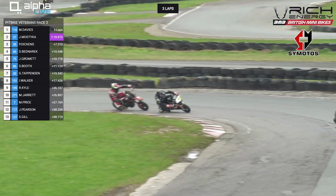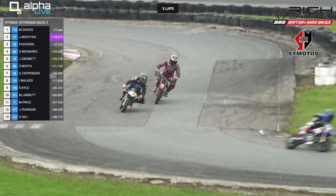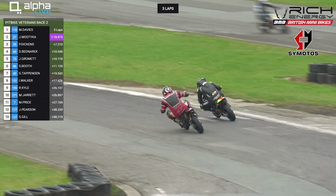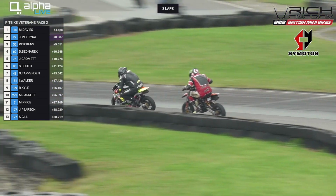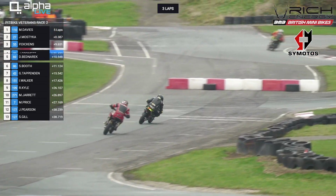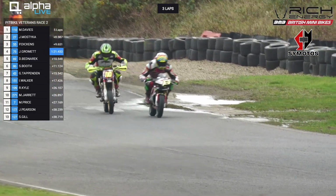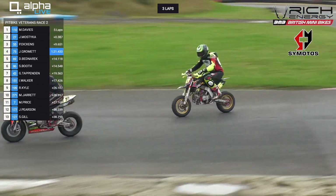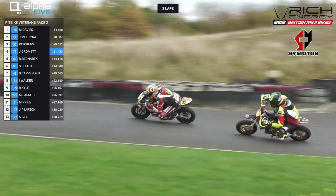Matthew Davis and James Mostiger make their way over the finish line. Still very close. Mostiger again, fastest lap of the race. This is a very finely poised race in the front as we look at Booth trying to find a way down the inside of Dean Bednarek. Dickens goes through in 3rd. Gromit then up to 4th. As, down the inside at the top of the circuit goes James Mostiger into the lead. This is a very finely poised race at the front.